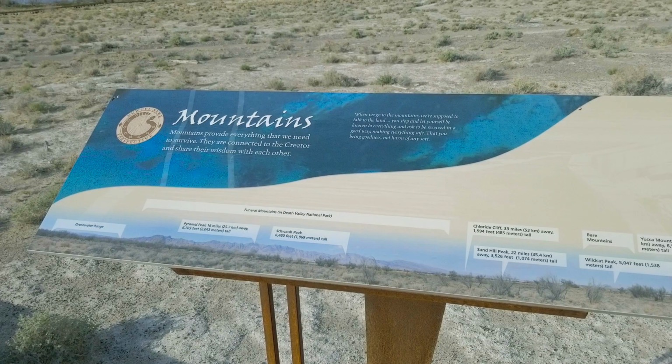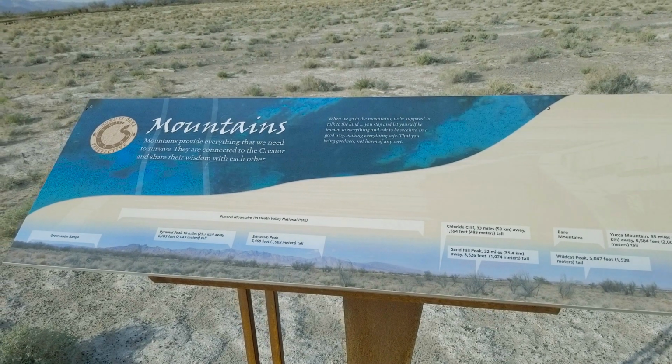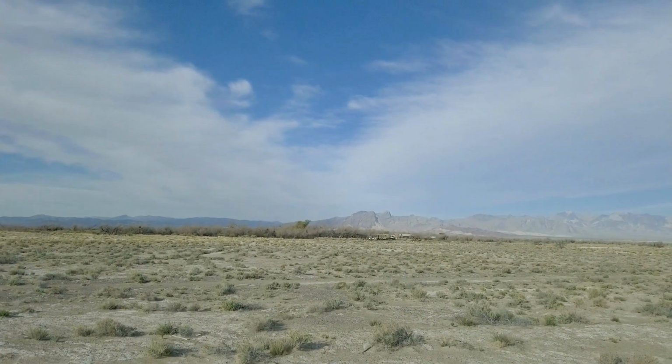This particular sign actually is very helpful. The mountain range down here at the bottom and the illustrations above really describe the area well when you look out towards the mountain range out there. I found that kind of helpful. I just thought I'd point this one out.